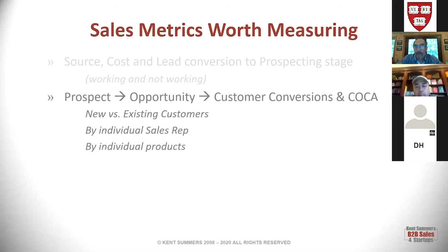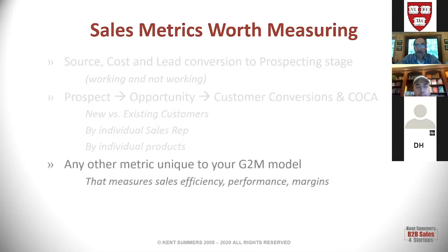It's valuable to measure by individual sales rep, so you can get some sense of what the expected level of performance is. And if you offer different products, also valuable to measure at the product level. And you can even put this in pivot tables and look at sales rep by individual product, by new and existing customers, right? That's the matrix that you want to measure here. But it's really any metric that's unique to your go-to-market model that helps you measure sales efficiency, performance, and margin.